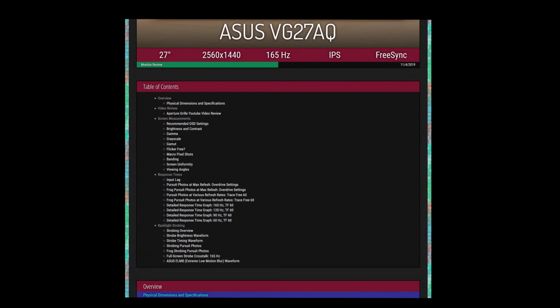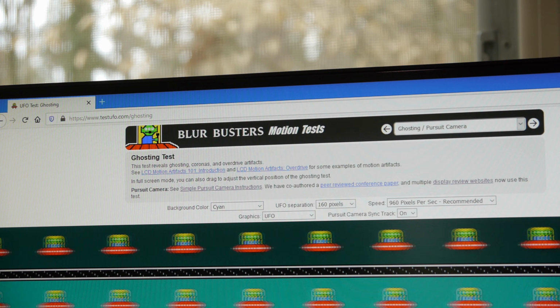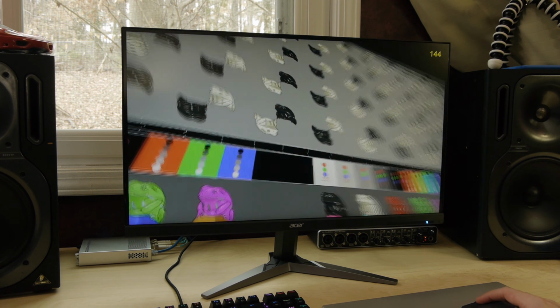In my review, I showed this pursuit shot of the Blurbuster alien at 60 Hz. But to take the shot, I had to set the NVIDIA control panel to 60 Hz because testufo.com obviously runs in a browser window. This gives an unfair impression of what a PC game would look like if you're using adaptive sync. I love the TestUFO site and have been using it for years, but I needed a pursuit solution that wouldn't run in a browser so I could properly limit the frame rate while using the screen's full refresh rate range. So finally, back to the frogs.